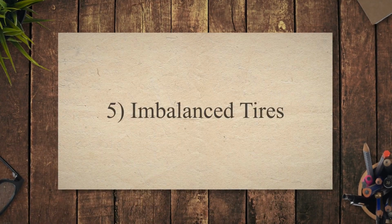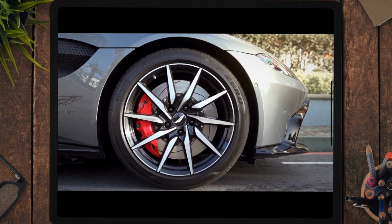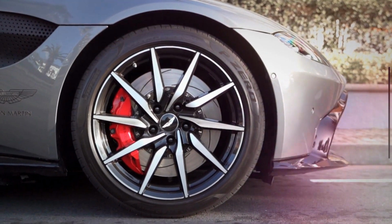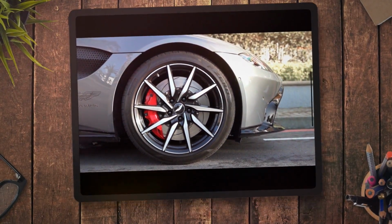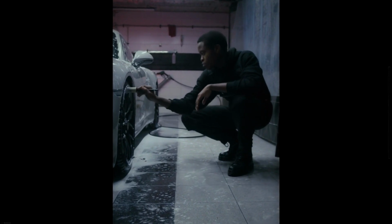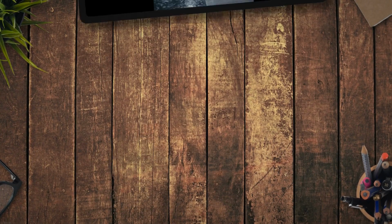5. Imbalanced tires. Imbalanced tires are one of the main causes of bad wheel bearings. Balancing the imbalanced tires of a car is a crucial part for any car professional. The ability of a bearing to bear the weight may vary from bearing to bearing. That is why some bearings can last longer than others.